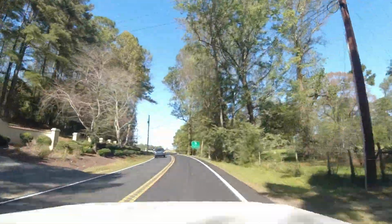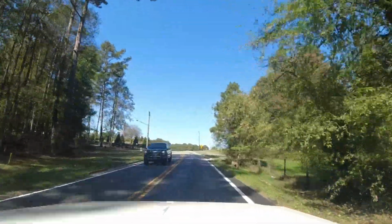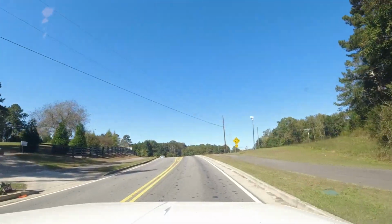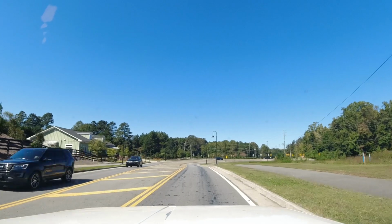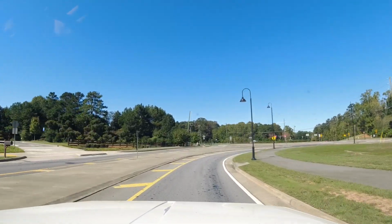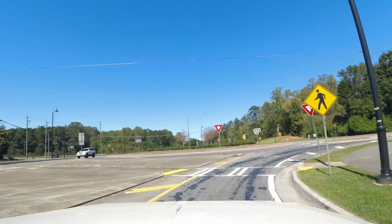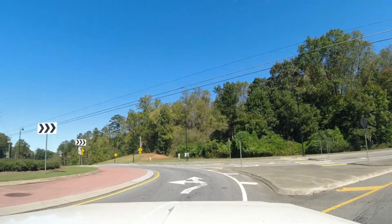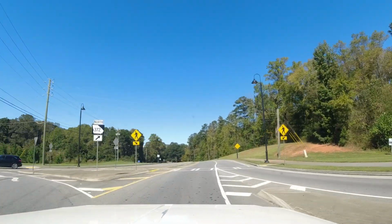Okay, yeah, roundabout. Yeah, we worked off to the left and the right, straight. There used to be a really nice nursery up here and gift shop. I wonder if it's still here and still open. If it is, we're going in.